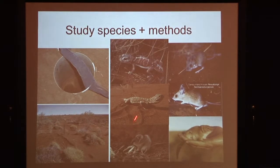The hope is that we'll catch any of these engaging sorts of creatures, geckos and dragons, and a range of small mammals. I'll be talking mostly about the hopping mouse here, the sandy inland mouse, two of the most common species of native rodent. This animal here is a medium-sized carnivorous marsupial, the mulgara, and this small animal here is an insectivorous dunnart. So these are some of our main species.